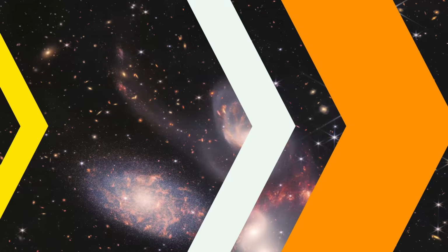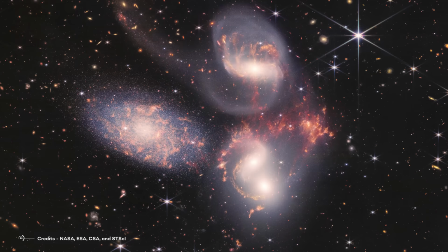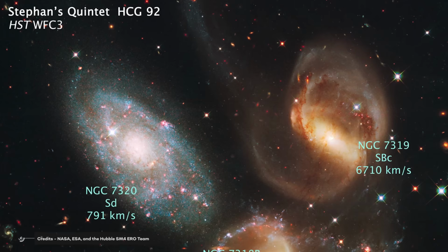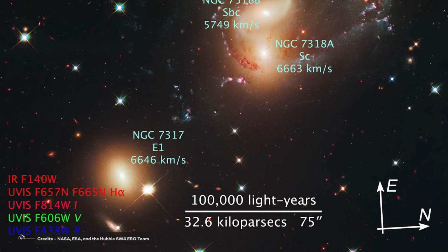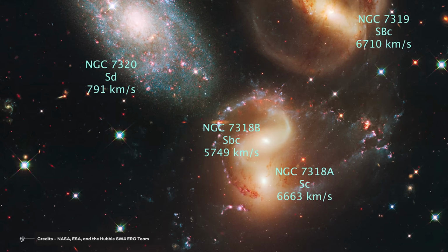In this enormous image, you can see and admire Stefan's quintet, discovered by the French astronomer Edouard Stefan in 1877. At first glance, it's nothing more than a visual group of five galaxies, and they seem to lie close to each other. But only four of them are truly close together and caught up in a cosmic dance. The fifth and leftmost galaxy, NGC 7320, is not bounded to the system, and it resides 40 million light-years from Earth. The other four, NGC 7317, NGC 7318A, NGC 7318B, and NGC 7319, are about 290 million light-years away.